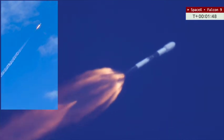Stage 2 engine chill. With that good call, we're coming up on a few events in fairly rapid succession. We'll see first stage main engine cutoff at about T plus 2 minutes and 24 seconds, followed by stage separation, then the ignition of the Merlin vacuum engine. Payload fairings will be deployed at about T plus 3 minutes and 4 seconds.